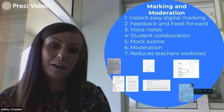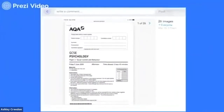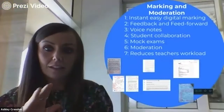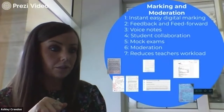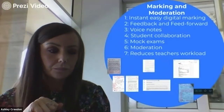With exams, I've already told you about mock exams being on Showbie, which is fantastic. So it's just an example of what it looks like. It just looks like a normal exam as they would do it. However, what's been phenomenal is that within the psychology department here, we are very big on moderation. We're big on moderation as a school. We want to make sure our marking is as accurate as possible.